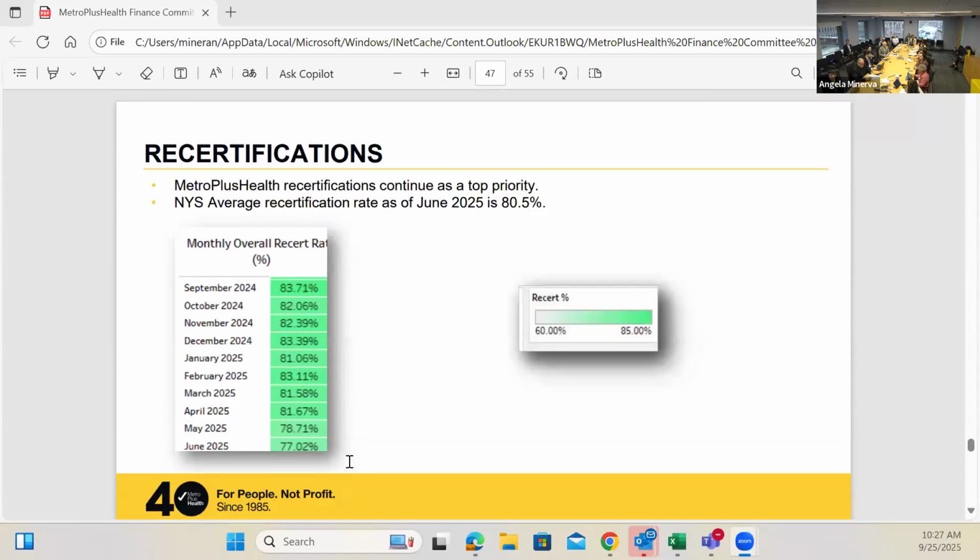Recertifications remain at state level. So New York State level is at 80.5%. MetroPlus each month going from September down. May and June still open. I wouldn't call those closed, but you can see from April and up we have been at least at the benchmark level. There are nuances within that number for different lines of business. Different lines report back differently and take different strategic efforts to make sure we're maintaining the strongest retention value we can.